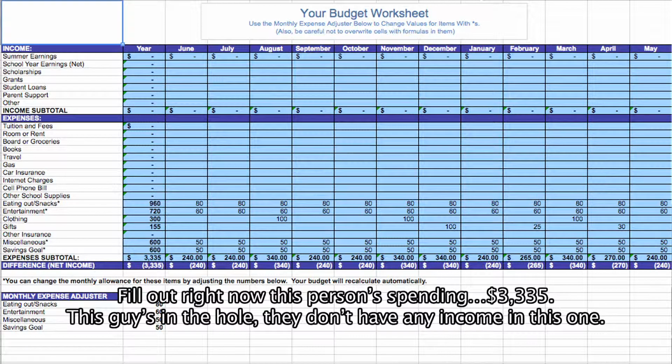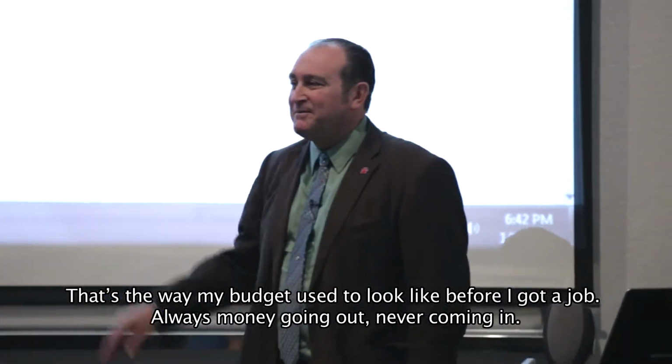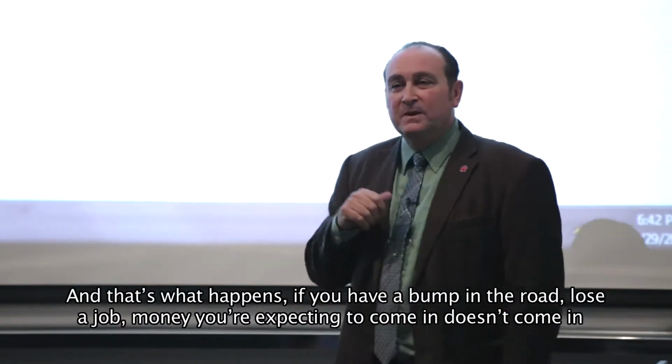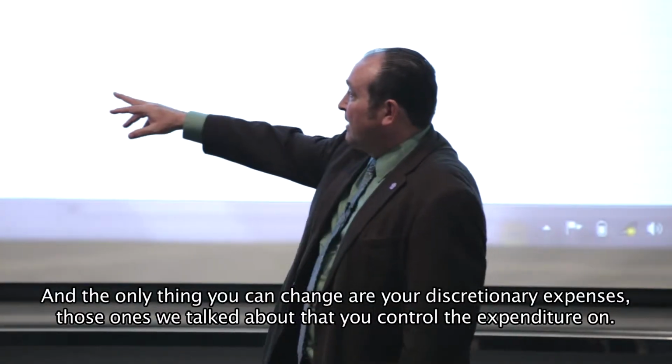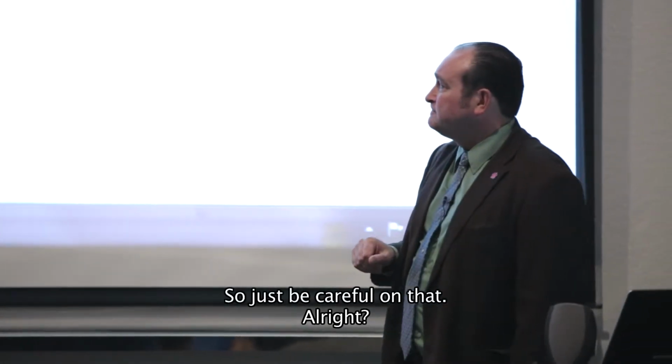They don't have any income in this one. That's the way my budget used to look before I got a job. I mean, there's always money going out, never coming in. And that's what will happen if you have a bump in the road, lose a job, money you're expecting to come in doesn't come in. You're going to have to zero that out and see what affects your budget. And the only thing you can change are your discretionary expenses, those ones we talked about that you control the expenditure on. So just be careful on that, all right?